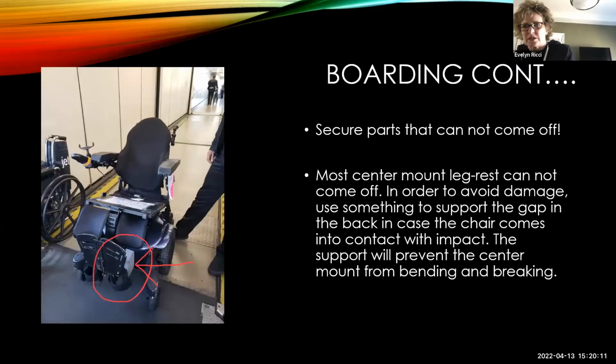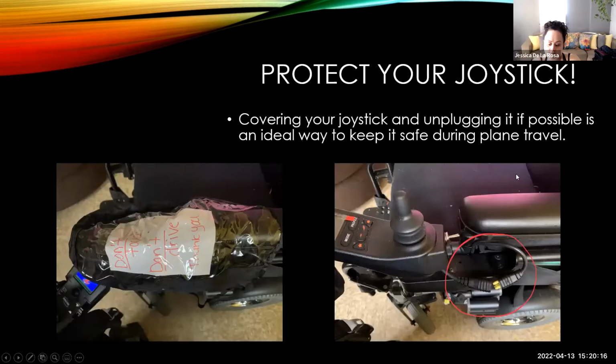How do you disconnect the joystick? Like in the picture that I was showing before, right there?